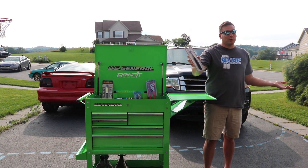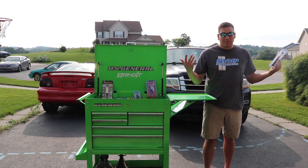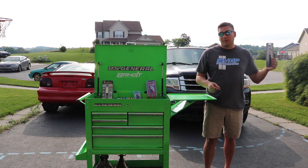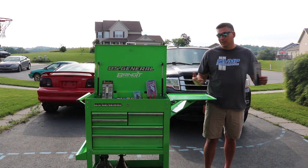And everybody drops tools, especially if you're a klutz like me. So I picked this up under $10, under $5. And I think it's gonna be a nice tool to have just in the box, just in case I need it.